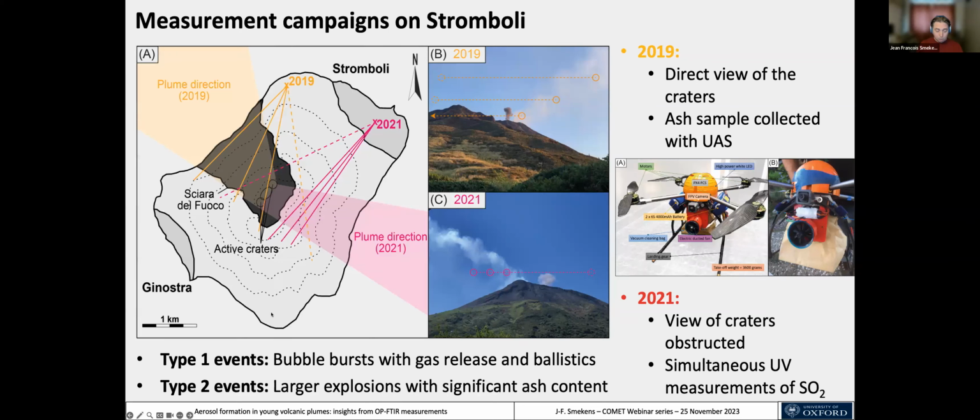Those of you familiar with Stromboli will know that it's a great test laboratory for a range of new techniques and methods, because it produces persistent activity, and it has done so for many decades and centuries now. This activity consists of passive degassing, but also some more explosive events, which are characterized as type 1 and type 2. Type 1s are bubble bursts with essentially gases and ballistics, and type 2s are larger events with significant ash content. On top of that, there's also a series of paroxysmal eruptions, or larger eruptions, which are not the subject of this talk, so I won't be getting into that.